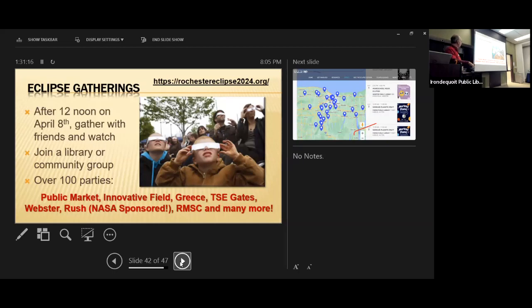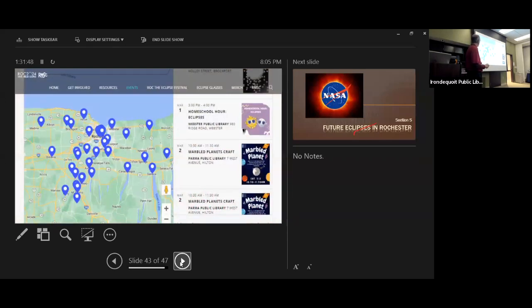My event's in Rush. That's a little town south of Henrietta. It's where my library is. And the Rochester Museum and Science Center is having a huge Eclipse Day. They're actually having a NASA astronaut come in for the event this year. The tickets are online. I'm one of the speakers on Sunday, so come and listen to some great speakers down at the RMSC. And of course, there are many, many more. They're all listed here. There's a live map on the website if you want to find a location near you.